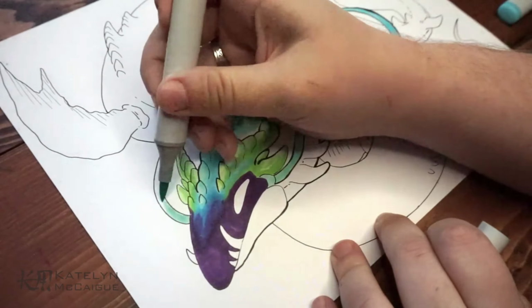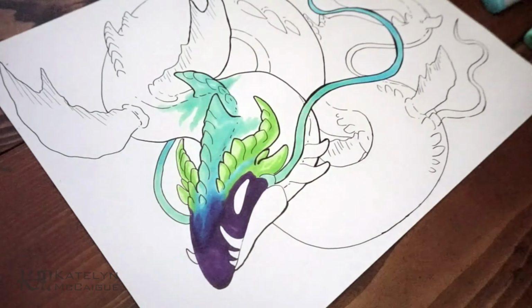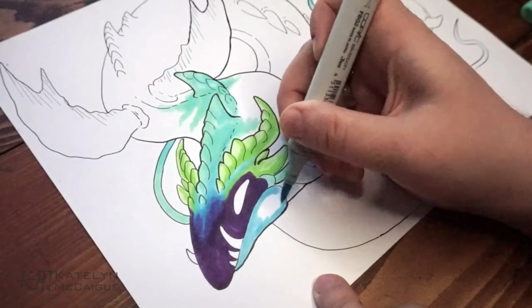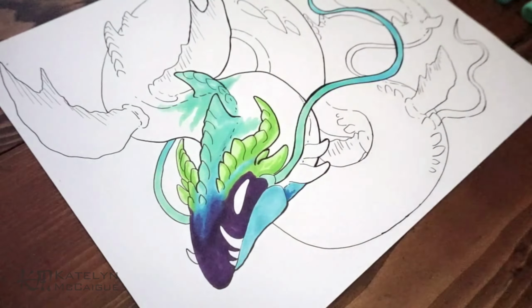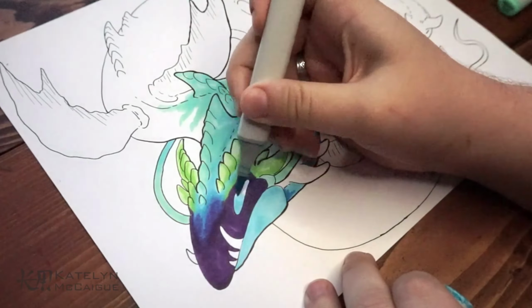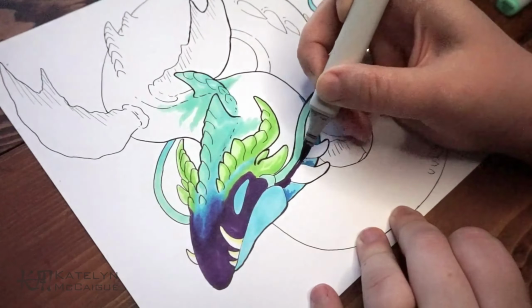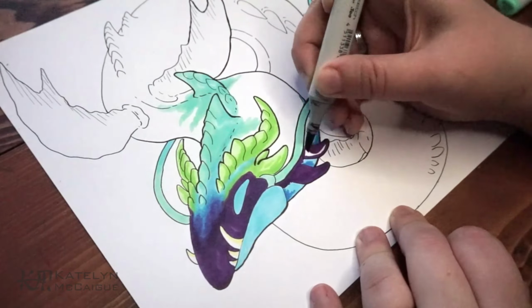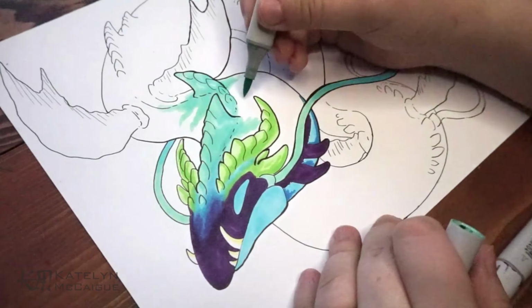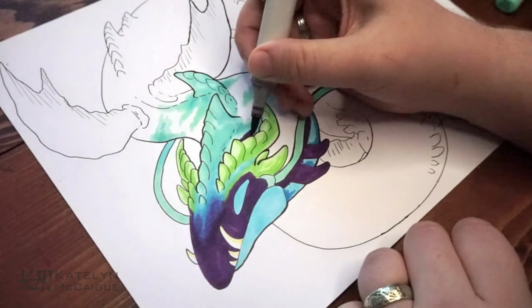And I tried to do some blending, and I should have probably used my colorless blender to help this along even more, but sometimes things blend well with Copic, sometimes they don't. And this one was every once in a while on the body. I really loved how it blended. In other places I wasn't too fond of, but it is what it is. I like this piece overall, and I like the dragon design either way. And it started to grow on me a little bit more.